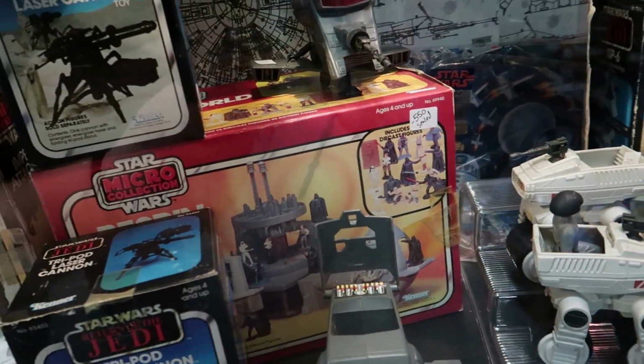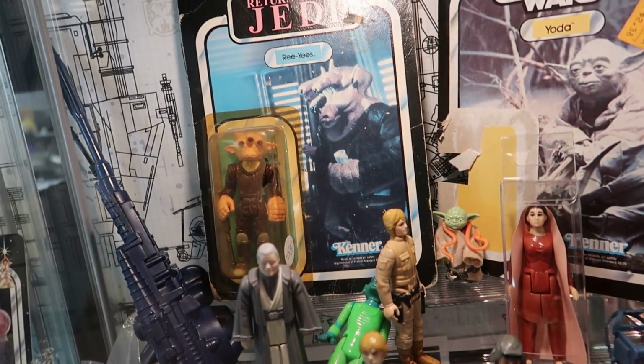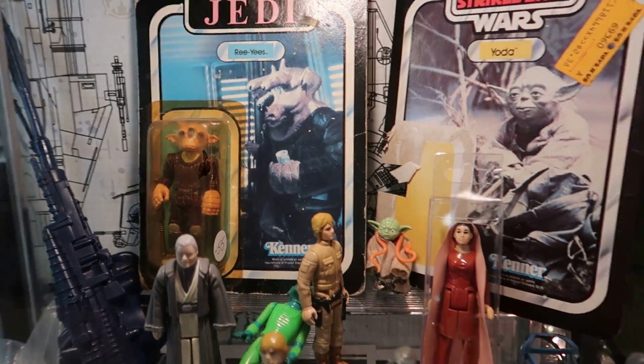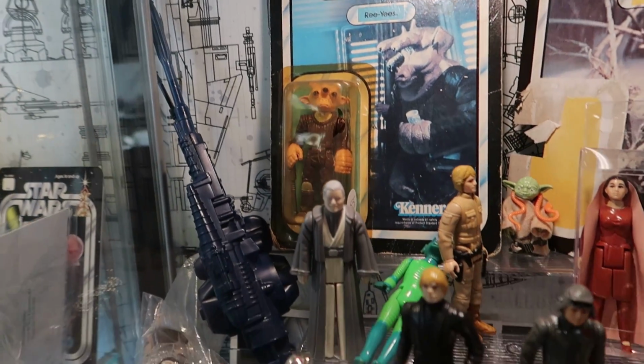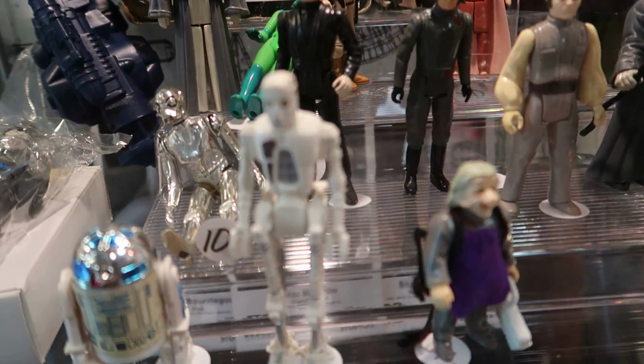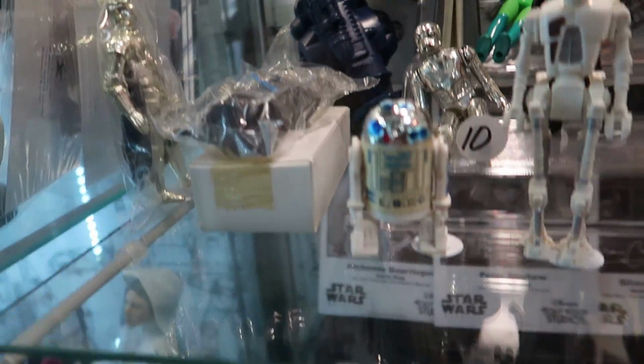I'm just gonna ask for one of everything in this case. Look at these guys. I'm not even sure who Reese is. I mean, everyone knows who Yoda is, but maybe he was in the cantina. And then these original Star Wars guys too.